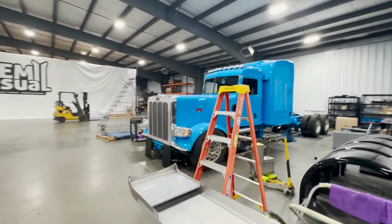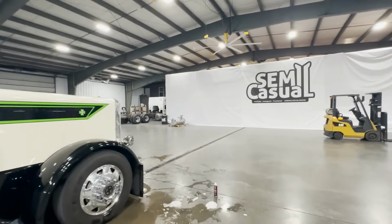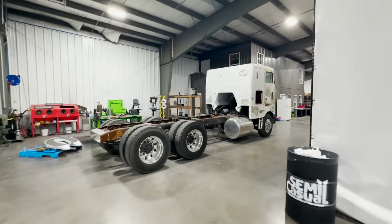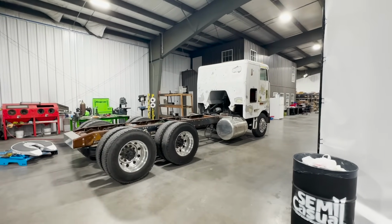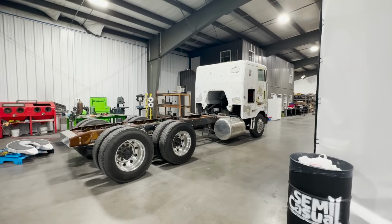But now let me go to the paint shop side of the building over here, and I'll show you what we got going on in there. And probably another thing, because I've been seeing a lot of comments on different videos about where's the cab over? What are you doing with the cab over? Here's the cab over. It's in the shop.